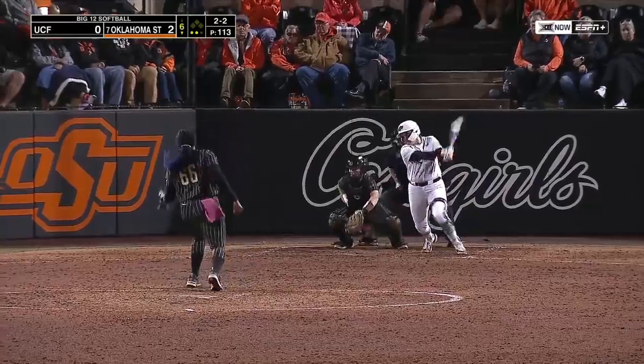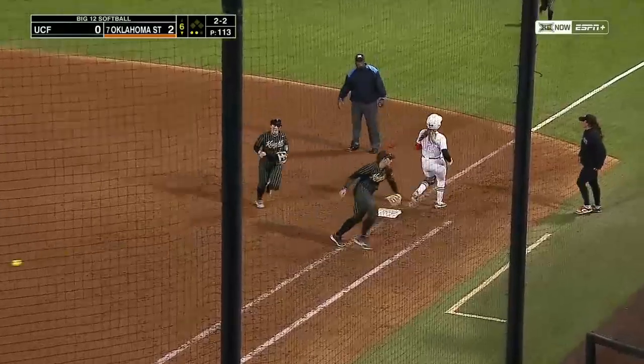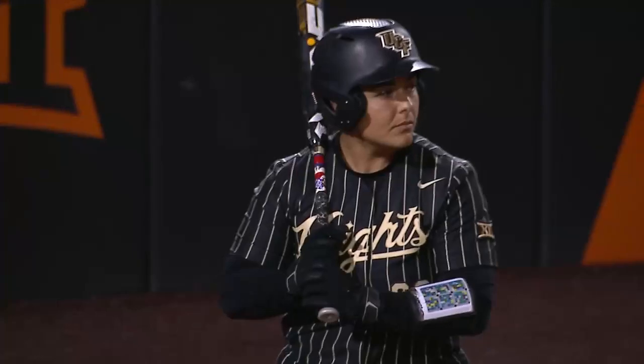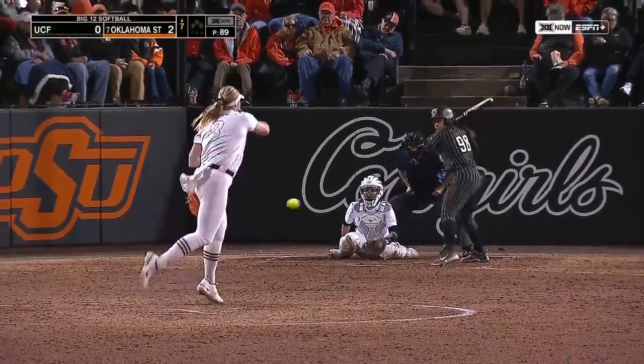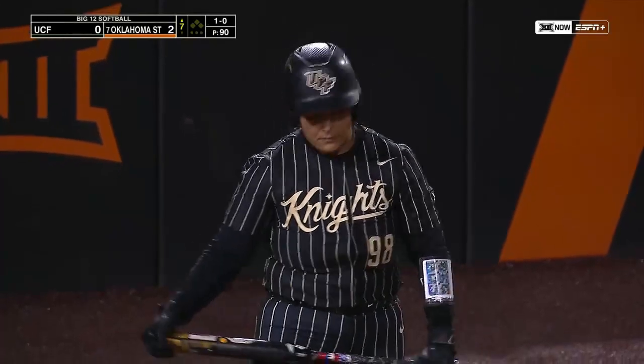Looks in, pitch on the way, ground ball to first. Doherty has it, touches first. In time. Holagen, a pinch hitter, stepping in. Mostly a pitcher for this UCF team, but stepping in to getting an at bat. Lexi Kilfoyle still in the circle.